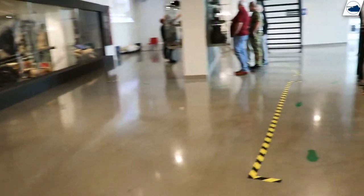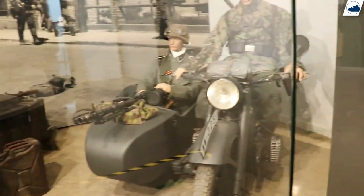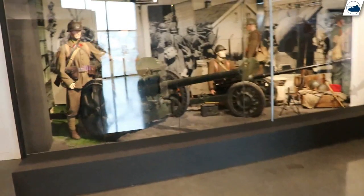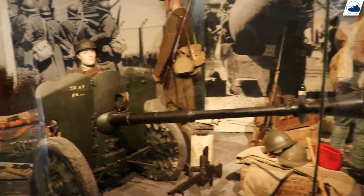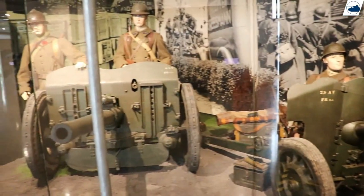And this is the Battle of Zeeland section, 1940, of course, with the Germans on this side, with the Mark 36 and a German motorcycle. And here on the left are the French troops, which played an important part in the Battle of Zeeland. Some French anti-tank guns, French machine guns, really nicely restored.